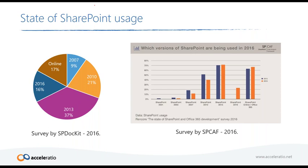And our friends from SPCAF, from Rancor, did a very similar survey. They used a different methodology. You can see here that people use different SharePoints at the same time. So we have people using SharePoint 2013 and 2010 at the same time. What we have seen in the latest years is a reduction of older versions. So there's less people using SharePoint 2010 and 2007, which is normal, and a slight increase in SharePoint Online and SharePoint 2016 usage.